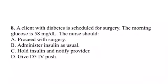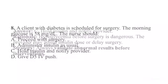8. A client with diabetes is scheduled for surgery. The morning glucose is 58 mg per deciliter. The nurse should: A. Proceed with surgery. B. Administer insulin as usual. C. Hold insulin and notify provider. D. Give D50 push. Answer: C.